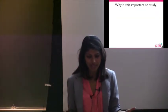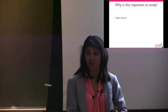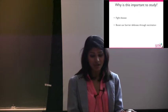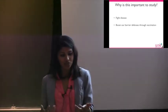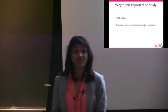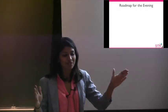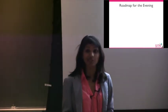And this is important to study because we want to understand how we can better fight disease, and also potentially prevent it from happening in the first place by boosting our barrier defenses through vaccination strategies.